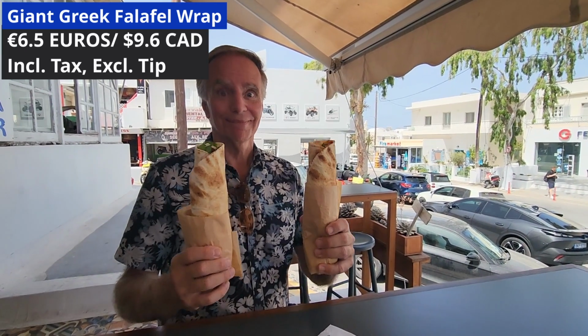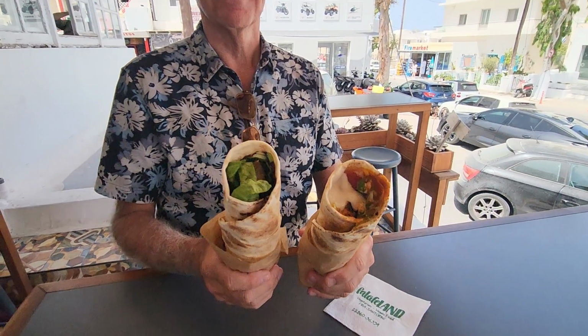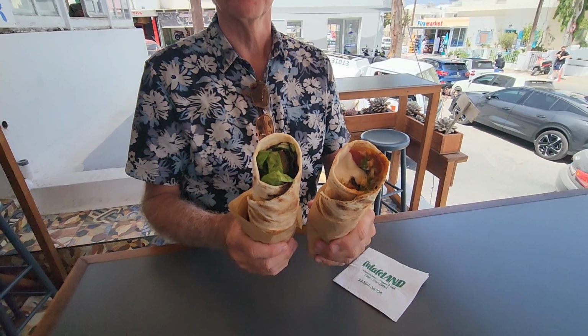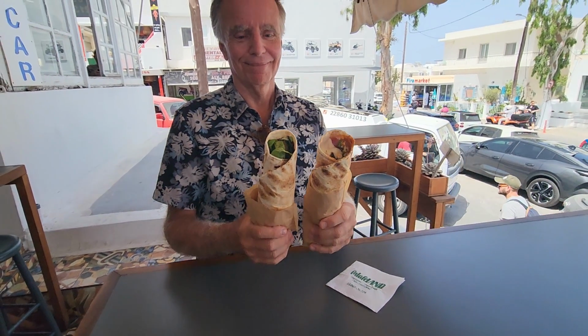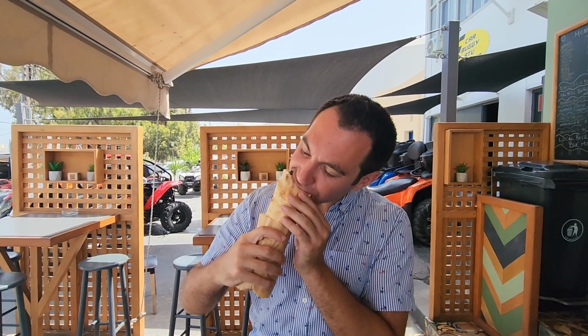Mike got the giant Greek falafel wrap with olive sauce, feta cheese, tomato, lettuce, and fresh onions. And I chose the giant original falafel wrap with tahini sauce, pickles, tomato, lettuce, and fried aubergine. These falafel wraps were huge, tasty, and we thought they were a great value for Santorini.